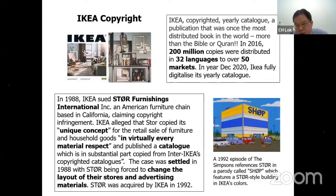As you know, IKEA was famous for distributing its yearly catalog to all its customers. I used to receive the IKEA catalog almost every year until year 2020, when IKEA finally decided to stop printing the physical catalog and fully digitalize the content. But this IKEA catalog was once one of the most distributed books in the world, right? It's been published more than the Bible or the Quran. In year 2016, more than 200 million copies of the IKEA catalog were distributed in 32 languages to more than 50 countries, right? So this is very important marketing content by IKEA. And it is so widely distributed that it became very, very popular.